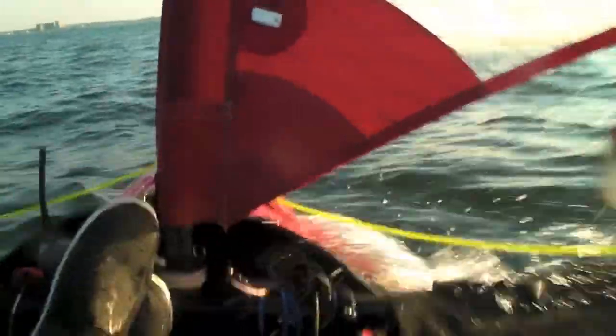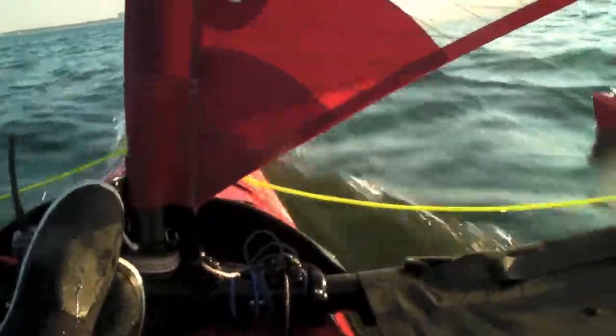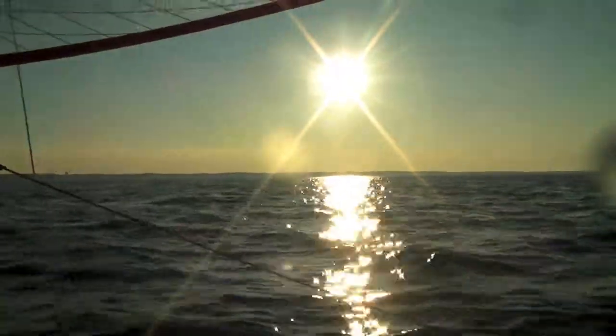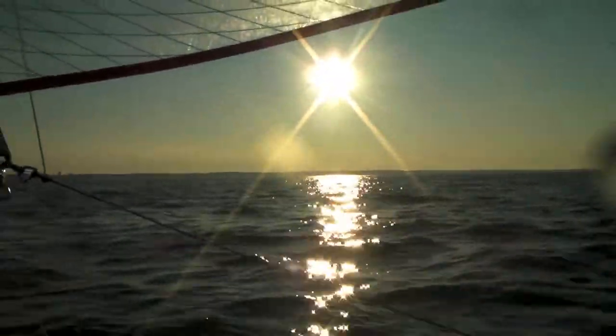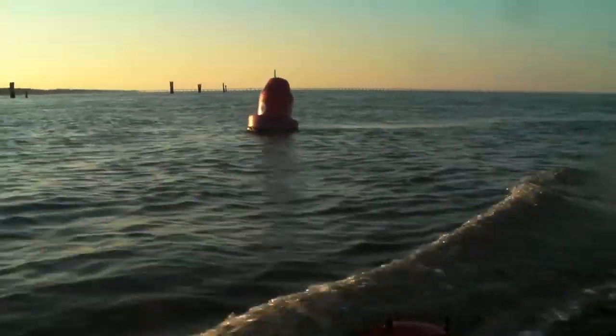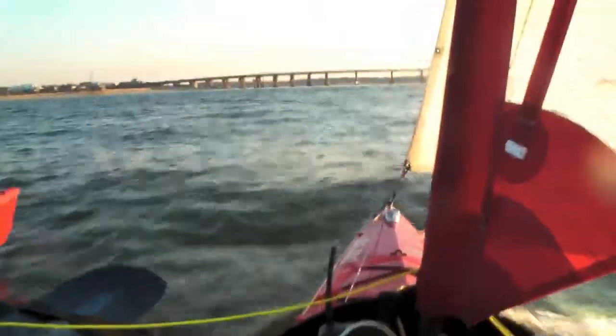It's getting cold out here. I love the free ride, but boy, it's cold. Sun's starting to go down a little bit. Pitched a hat in favor of a cap. It's getting too cold. On top of that, the tide is going out. You can see the buoys leaning over. Still moving pretty well.